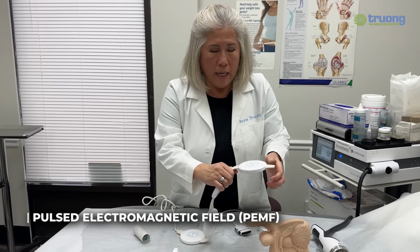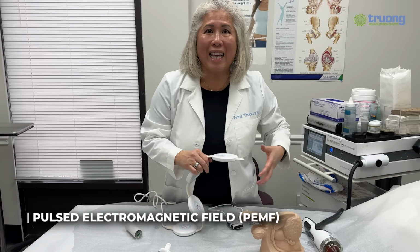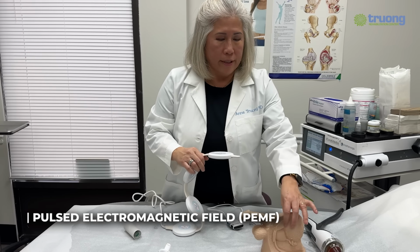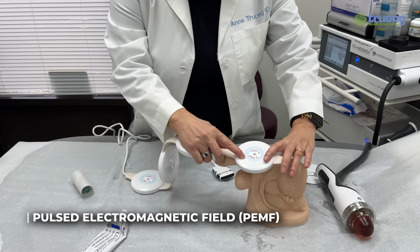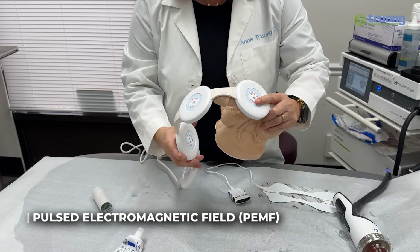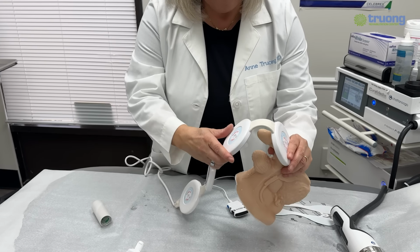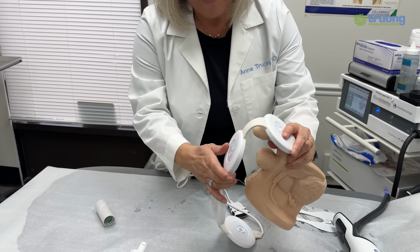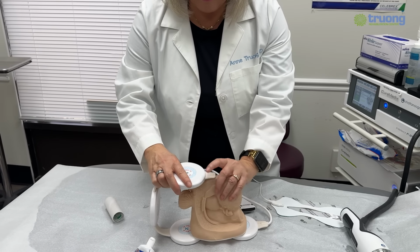How we do that, electromagnetic energy, what it does is that it detoxifies, so it gets out all the bad stuff in your body and it helps with healing. Kind of like a reset button. So it's electromagnetic therapy or PEMF. We would put this right at the base of the penis, wrap, and then we would just let it stay there like this.